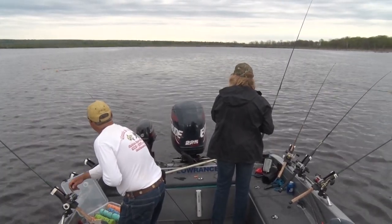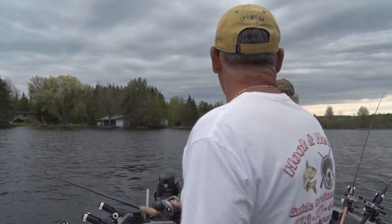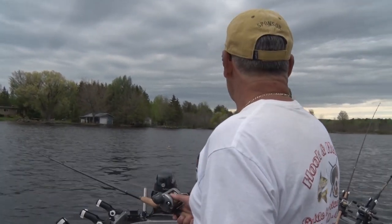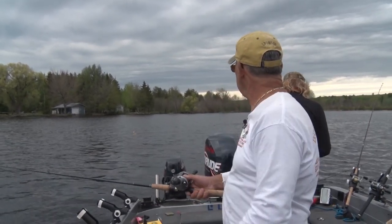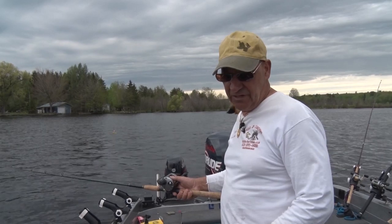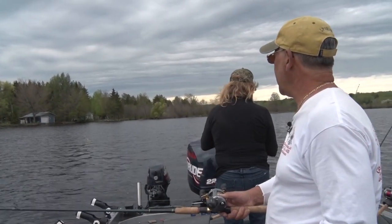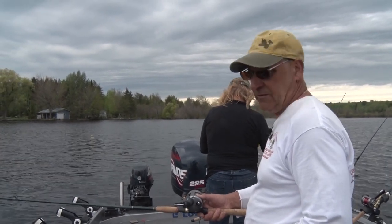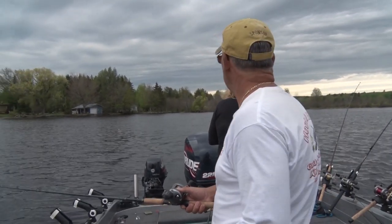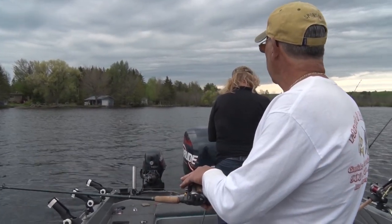Okay, we got our planer boards out. We're gonna be pulling some crankbaits, a variety of things, some that run shallow, some that run a little deeper, and see if we can find the fish that are active. The thing about this bay is they could be in 2 feet of water or they could be in 25 feet of water. So we'll give them a variety and see if we can hone in on them.